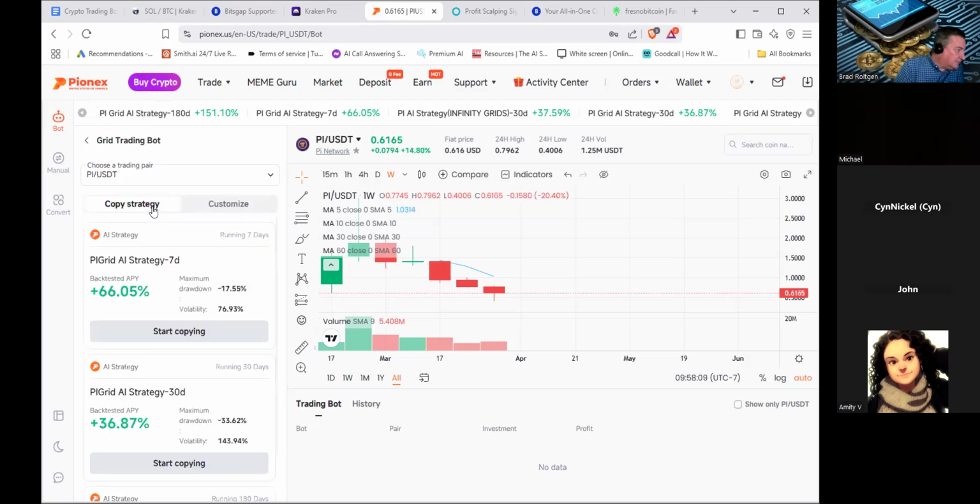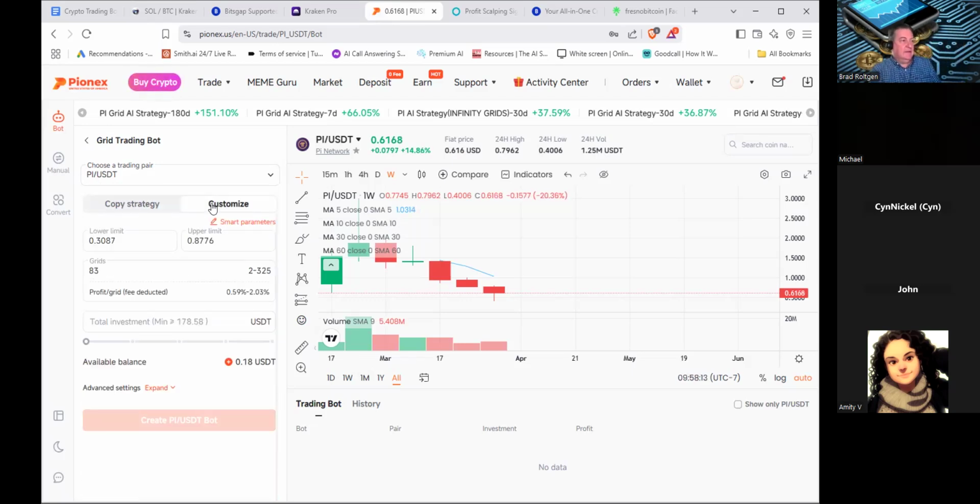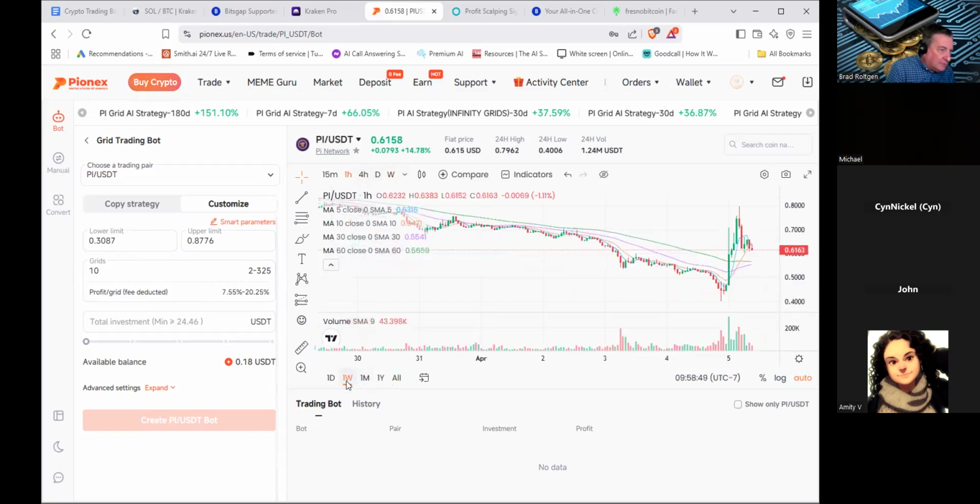What's a grid? Think of it as a line on the chart. Right now this is at 61 cents, so a grid line would be like here at 47 cents and 36 cents. Bitsgap is good because it shows you on the graph what your parameters would look like. I've literally never done this before on this one, so I'm seeing if it will show.